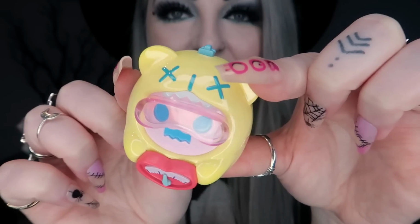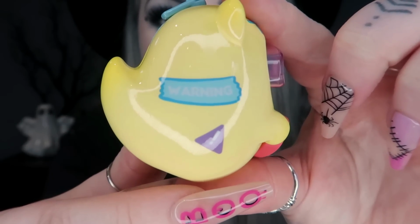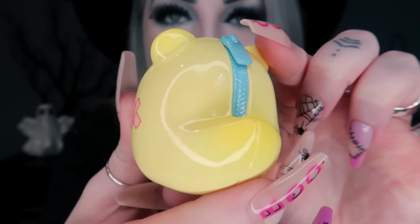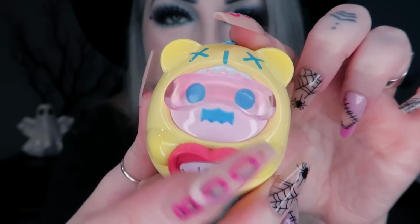This one is a huge one. Oh my gosh, they're so cute. This one is really, really heavy. And he is the Love Meter. So he's like a little scientist kind of guy. It says warning. He's got a zip on his suit at the back. And he's holding a little love meter.